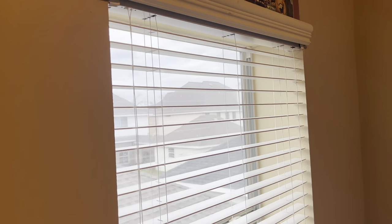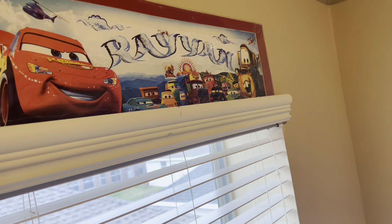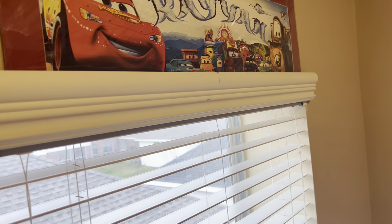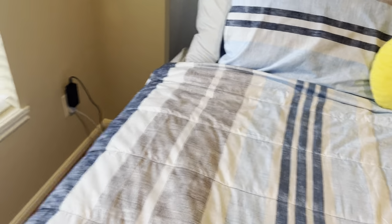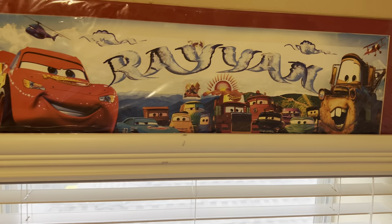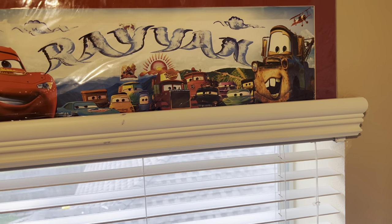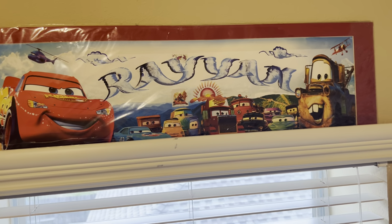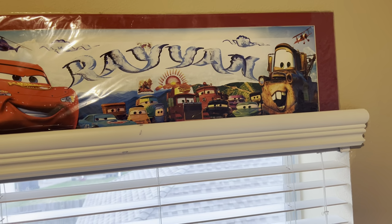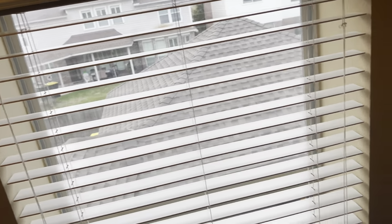And I almost forgot to show this sign over here. This Lightning McQueen sign. It has my name on it. Let me just stand on the bed to show you guys, because it's a real struggle. There, I hope that's a better view. Lightning McQueen, Dinoco Helicopter, Mack, Mater, Radiator Springs, we have the King, and all these others. And this is my window. I just have a backyard view.